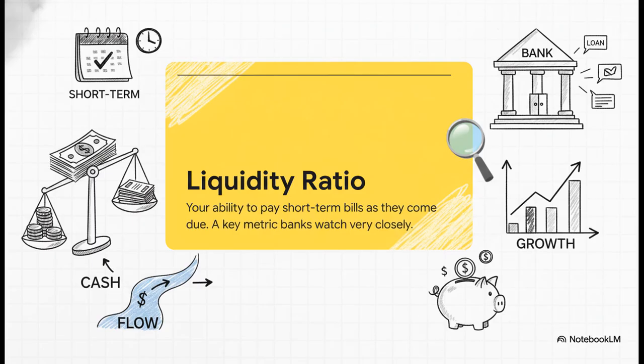And finally, let's talk about pure survival. Your liquidity ratio is a direct measure of your ability to pay your bills on time. It compares your short-term assets, things you can turn into cash quickly, against your short-term liabilities, which are the bills due soon. And believe me, this is one of the very first numbers a bank or a lender looks at.